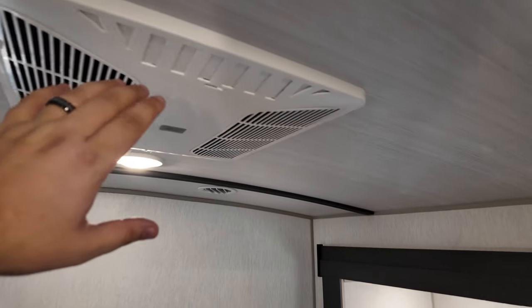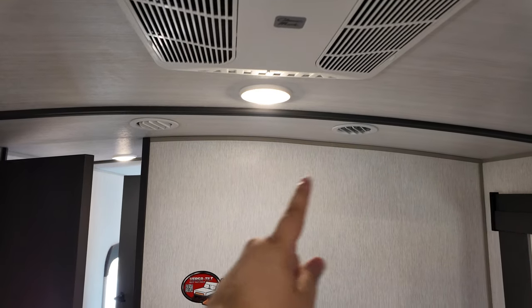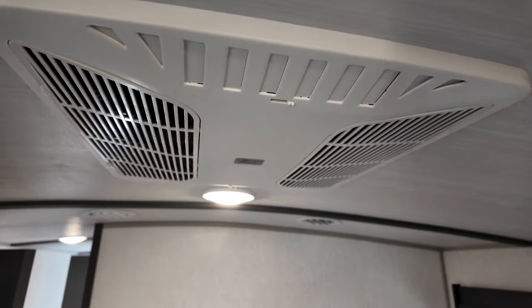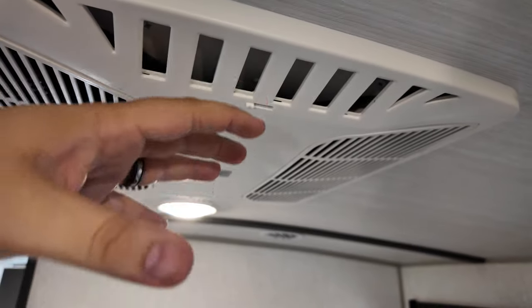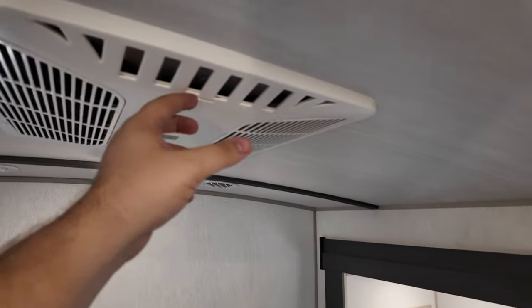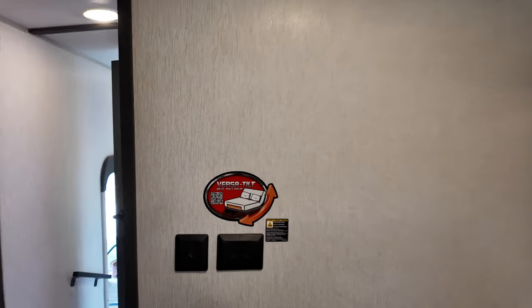So dual ACs, they're both going to be ducted in, which is nice. So it runs through like that basically, and then it kind of spins around on a little track system. But if you're going to be sleeping in here and you want to secretly suck all the cool air and let the kids fry up a little bit, you open that thing up, disproportionately pushes the cool air here into your bedroom, or you can close this up and evenly distribute it throughout the rest of the RV.